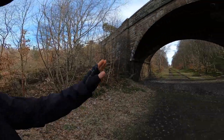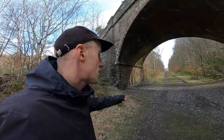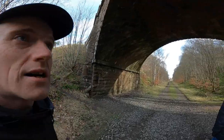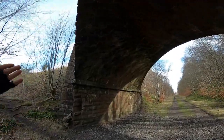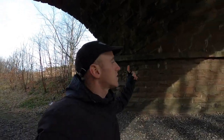But today we're going to head on down here, in the direction of the old Kirriemuir railway junction, but also further down this way would have been the Forfar line and other little Angus towns like that. Just check out this construction. When you're on the Kirriemuir to Glamis road, you're actually driving over the top of this bridge and you don't even really realise.